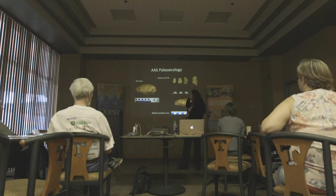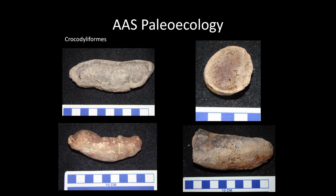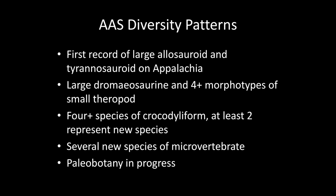So we do have some dinosaur coprolites. We have sharks and fish. We have this sort of mysterious, we're just calling it reptile at this point. And again, why do we think that the crocs were the top dog here? A lot of croc coprolites from this site. So whatever they were doing, they were eating a lot of stuff, and they were hanging out for extended periods of time afterwards.